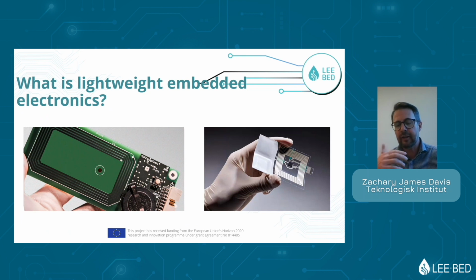And there are, of course, a lot of added values to going through printed technology. In this case, you can print on plastic foils, which are much cheaper than FR4 substrates. You can do it in mass volume production facilities. You can make it much more lightweight, and therefore easier to integrate into new applications and existing applications.